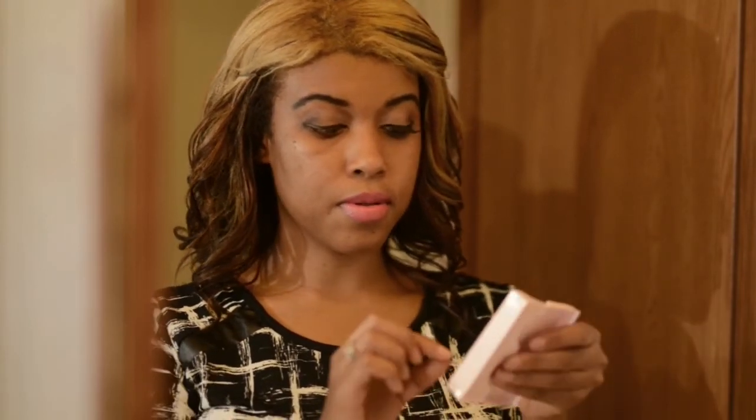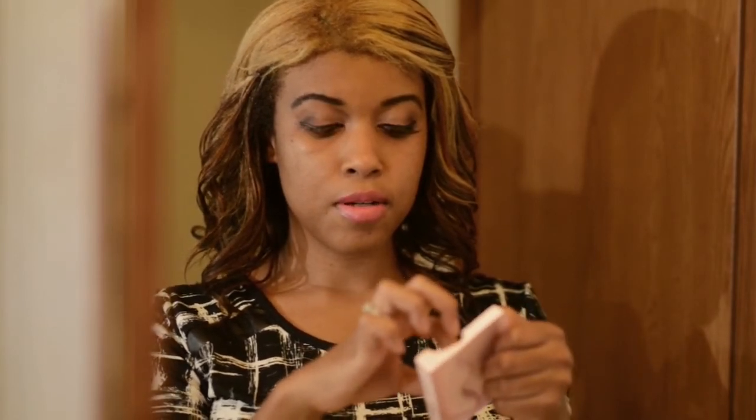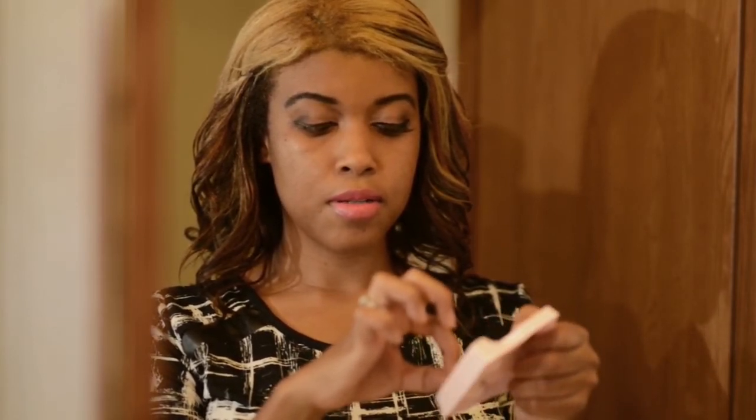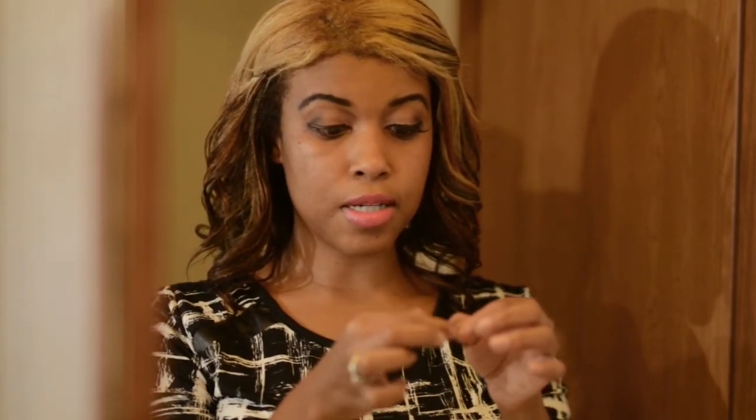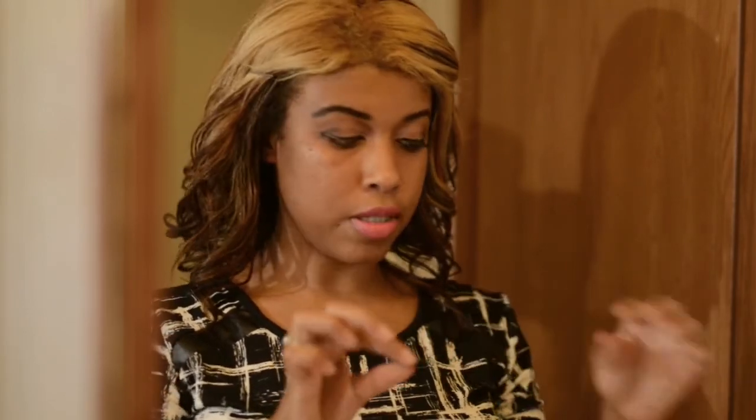All right, so go ahead and get the end and just kind of peel it off. And do the same thing over again. But I love these lashes because they're light and they're feathery. And they look natural. They look really natural. So I got to find my hairpin.